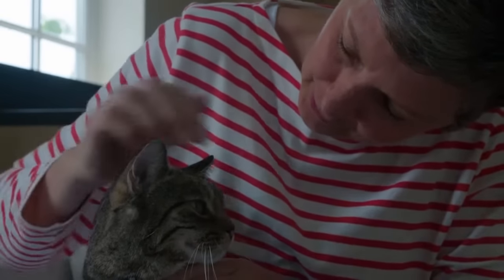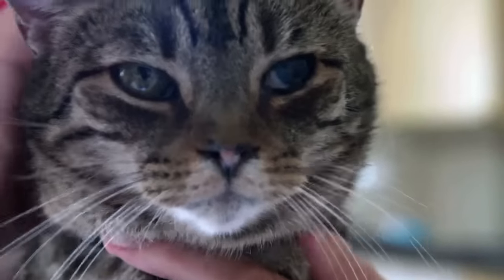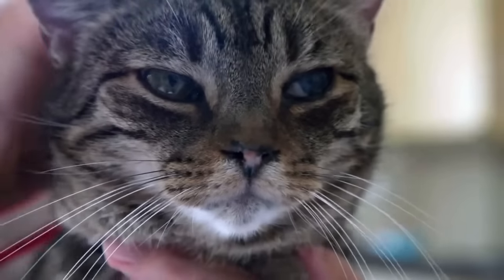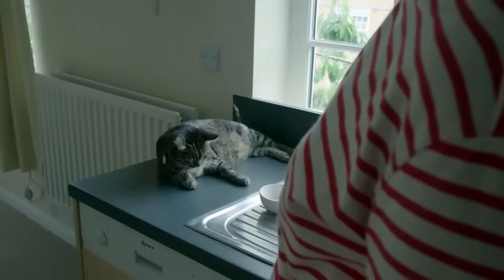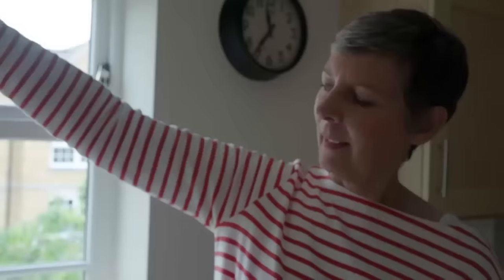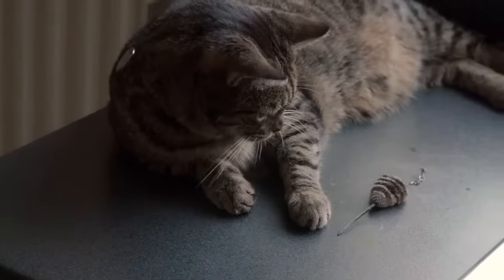I first met Astro when the RSPCA were looking to foster cats out, so I said, that's great for me. I wasn't sure whether I was going back to Australia and it would be ideal. I went to meet him and he crawled up onto my lap and I said, well, you're the one. Straight away, he made himself at home. It was as if he'd lived here all his life. Astro was gorgeous straight from the start.